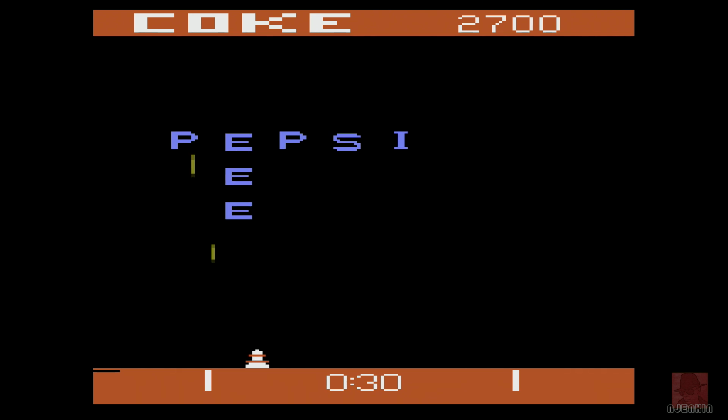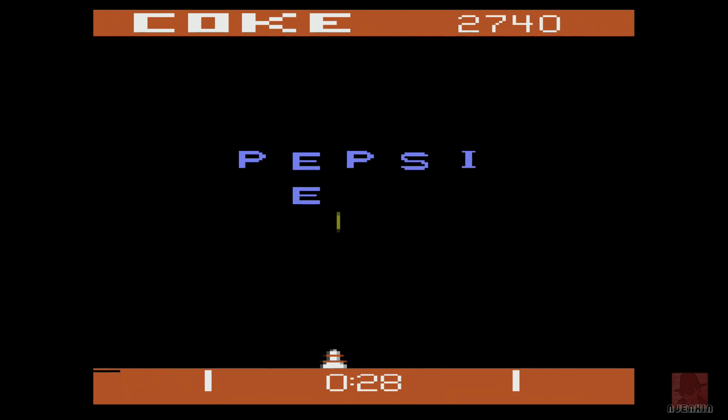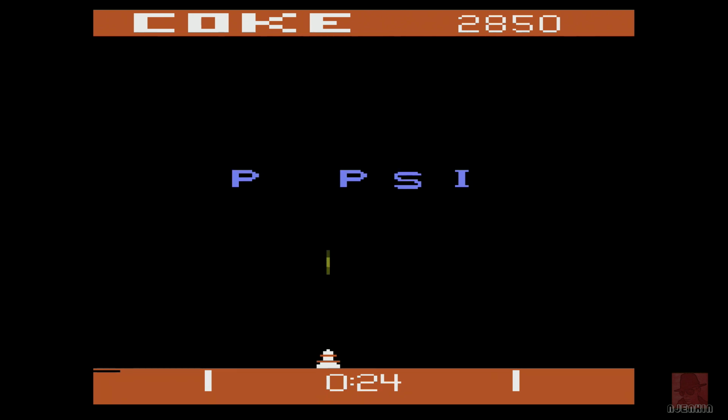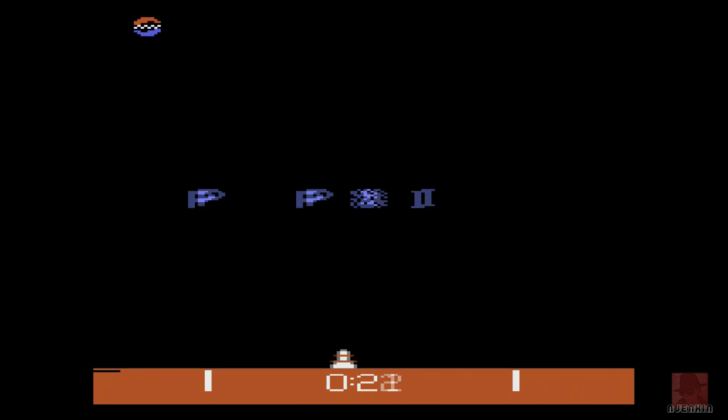Kaboom! Kaboom, kasplat, kaboom, kasplat, boom. Yeah, so you might be missing a few of these shots going up the screen there, but you've hopefully seen a few of them.